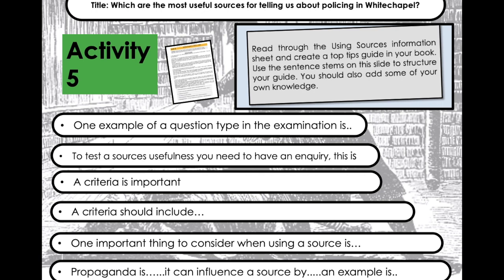To test a source's usefulness, you need to have an inquiry. So what is the actual inquiry? Well, inquiry means question, doesn't it? So to test a source's usefulness, you have to have a question to go by. Remember when I said every single source can be useful in one way or another? You just need to work out if it's useful for what you need it for.